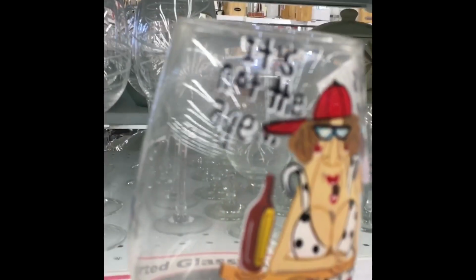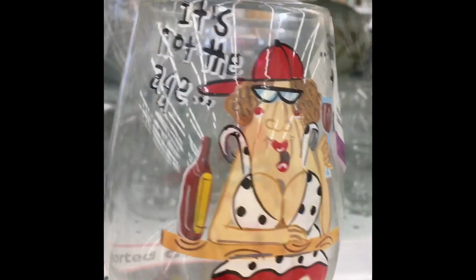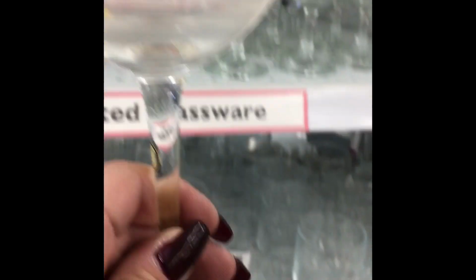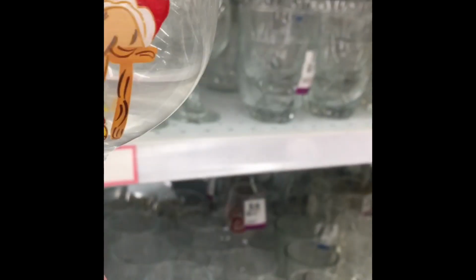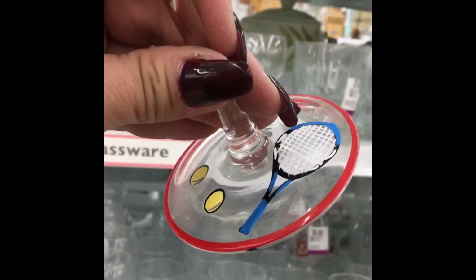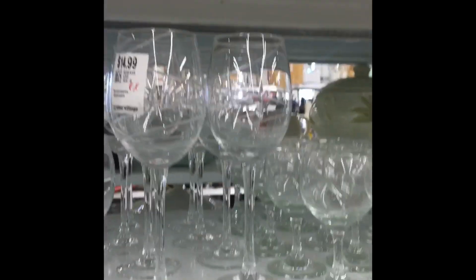I found this cute little Lizzie mug. It was so cute. It said it's not the age, it's the mileage. It looked like somebody did a really nice craft project with this piece. The paint looked like it was on the outside. It looked like somebody had done that, but super cute, right? Badminton racket on the bottom. It was cute, made me chuckle.